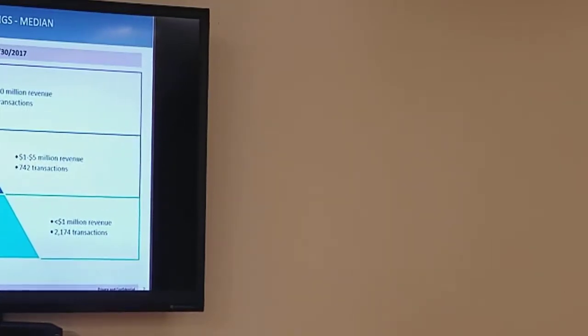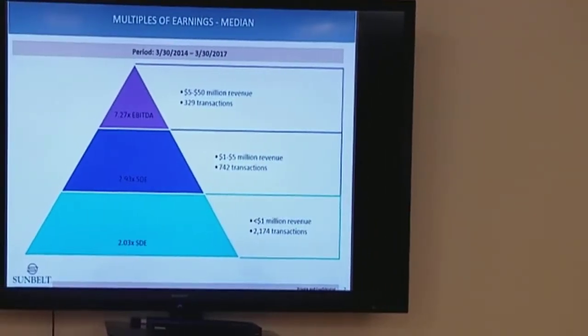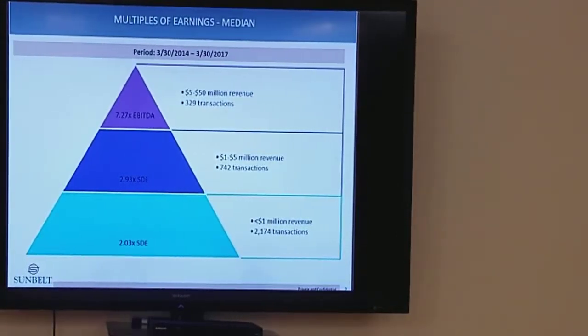This pyramid here really is just showing that the multiples that I just spoke about depend on how big the business is. And the bigger the business, the bigger the multiple. You'll see SDE and EBITDA there. Don't worry about those. I'll come back to those later.